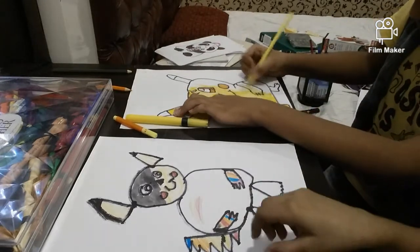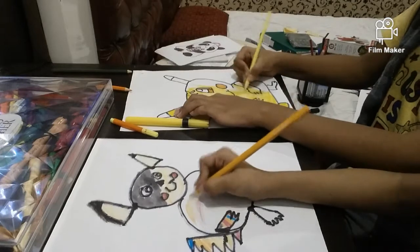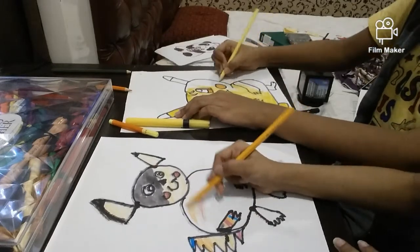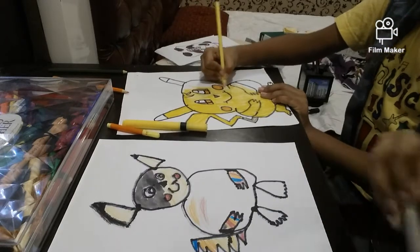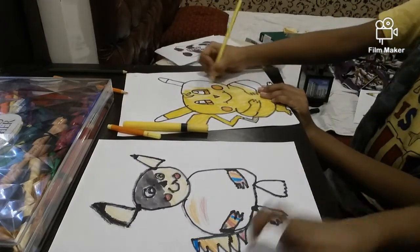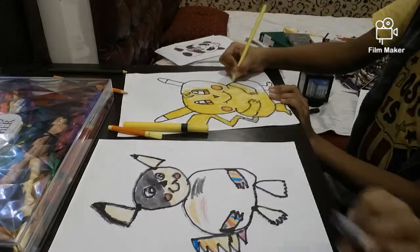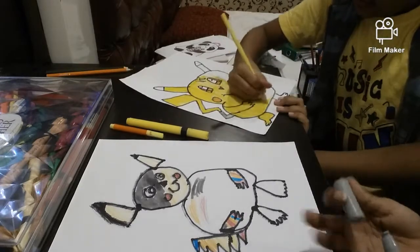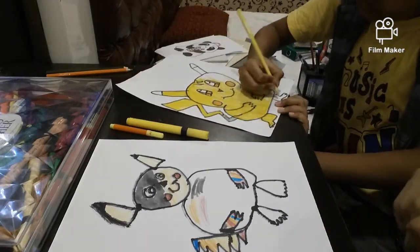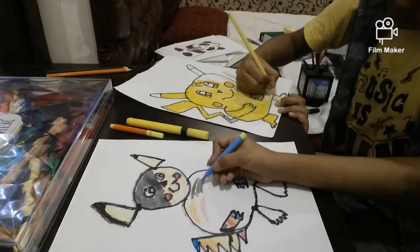That is not me. But it's the same color, right? Yeah. See? Look at this. It's the same color, but it's not creativity. You're not doing creativity. If you do creativity, that means it's gonna be rainbow too. Even his legs will be rainbow, even his body. Yes, I love doing rainbow.